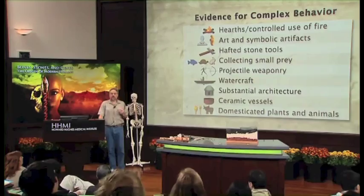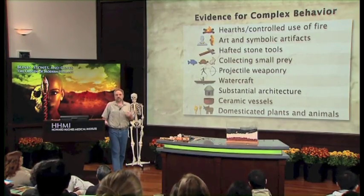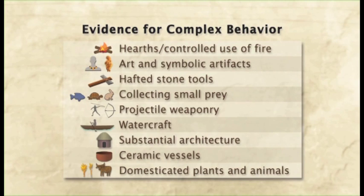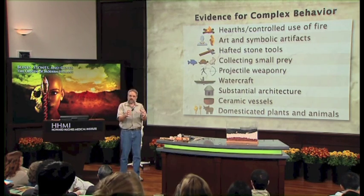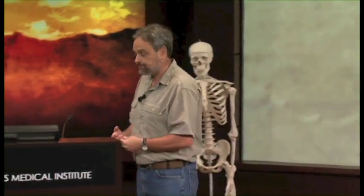Well, lastly, domesticated plants and animals. Now, by domesticated, I mean these are species for whom humans have taken over their reproductive strategies and altered natural selection so that these creatures are now breeding in a way that serves our advantages, in ways that make it easy for us to control them or easy for us to collect them and consume them. All these complex behaviors I've listed here are uniquely associated with living humans and not with any other living species of primate. So we're looking for derived features, things that are unique to us, when we're looking for complex behavior.